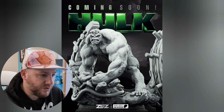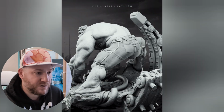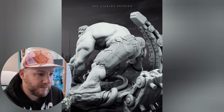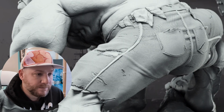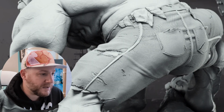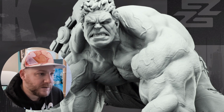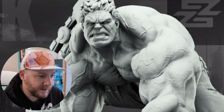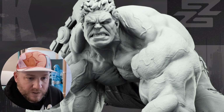And then I have a few grayscale renders of just the overall statue in general. So, here's that classic look from behind. Looks really good. It's got a lot of weathering and rips in the pants. Here's the one that looks a little bit more like the movie portrait to me in grayscale. So different options. Looks really good. So that's Hulk by Zez Studios.